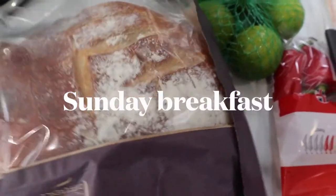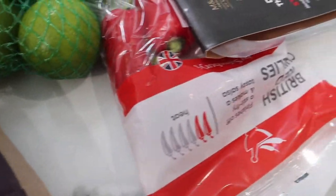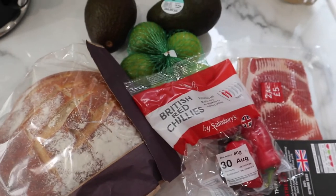You've got some sourdough, some limes we'll put with the avocado, and some chili with the avocado as well. It's just this British red chili, and then bacon, which I got from Mummy the other day. So yeah, we're gonna make some breakfast now.